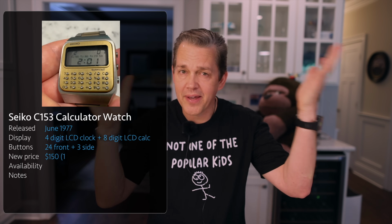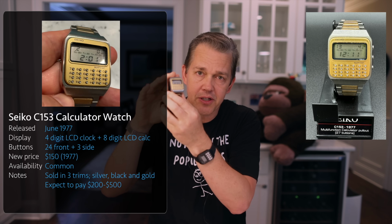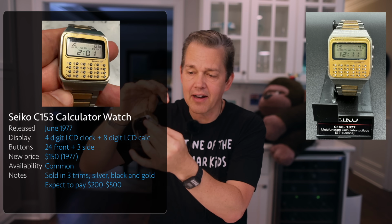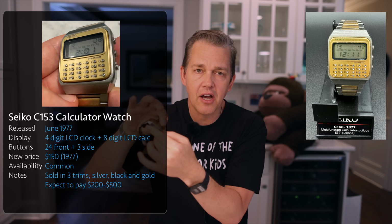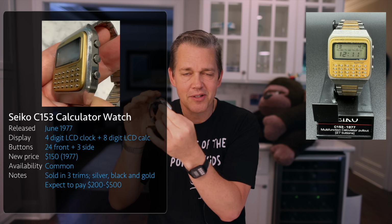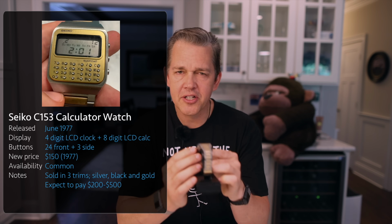Around the same time, June 1977, the other big Japanese watch manufacturer jumped in on the calculator bandwagon with this watch. Also with LCD, long battery life, had a lot of calculator functions for the day, easy to use with the buttons on the front, sort of the style we came to expect from that point on. They set the standard. But what was interesting about this watch was that they looked at it as, how do we adjust the time?